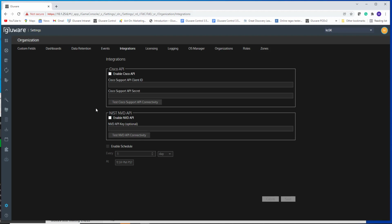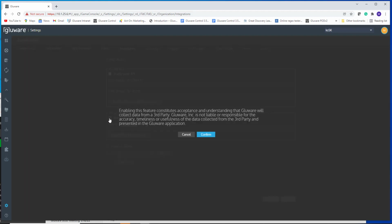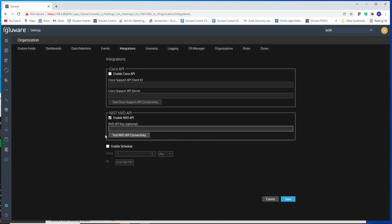The new feature here in Gluware 4.2 is enabling the NIST NVD API. So you tick this box to enable it. We warn you that we are pulling information from a third party into the application. You can optionally put in an API key. We do recommend this step, that you go to the NIST website and request an API key. This will dramatically improve your performance. You'll go from 10 requests per minute to 100.